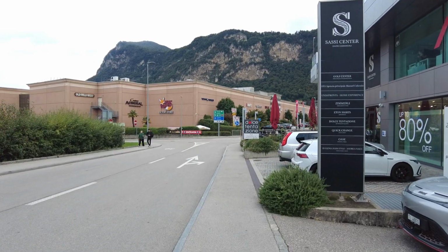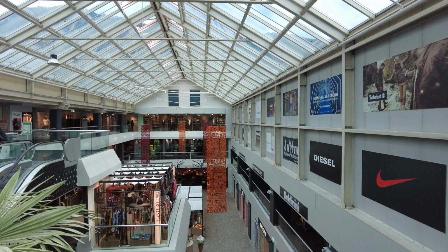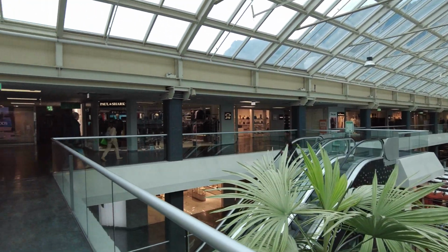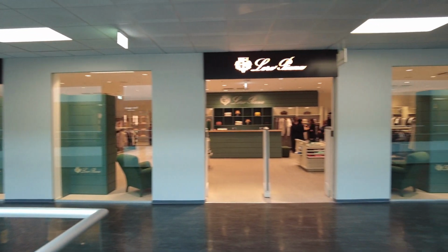So founded in 1995, the Foxtown Factory Store has been around for almost 30 years and has an impressive list of stores, 160 of them in total, including brands like Bally or Loro Piana, which are brands that you don't really see in outlets, you actually have here as well.